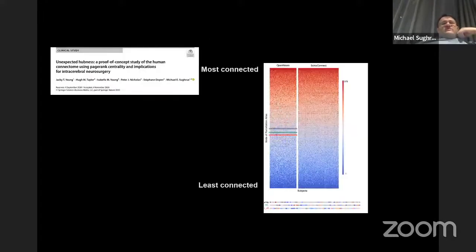Another question we asked, in a paper that was published over 2 years ago in the Journal of Oncology, was how often people have hubs in parts of the brain where other people don't normally have hubs. We're talking about the frontal pole or the parietal lobe. Now, you guys know that the frontal pole is not doing nothing, but for many years we thought of this as safe.